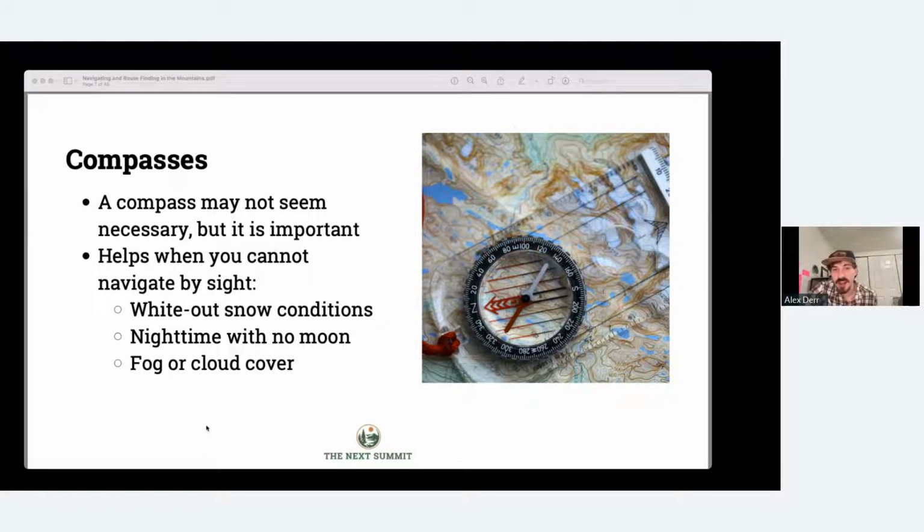Similarly, if you get stuck outdoors overnight and you're unlucky enough to not have much moonlight, you might need a compass. And then third, of course, fog and cloud cover can happen on a 14er or a 13er any time of year in any weather conditions. So there are a lot of situations, and I've been in many of them myself just in the past few years, where a compass made all the difference.